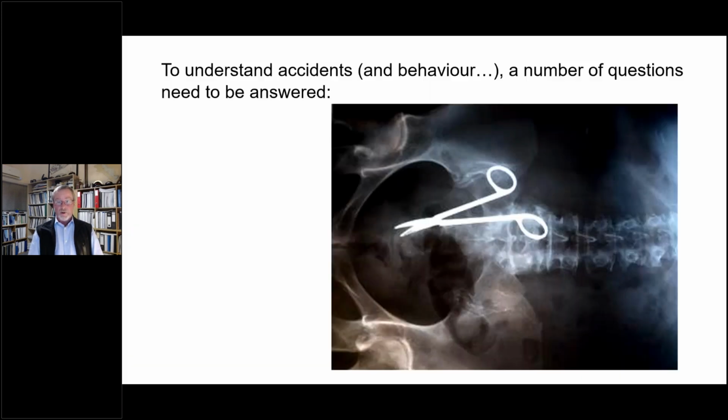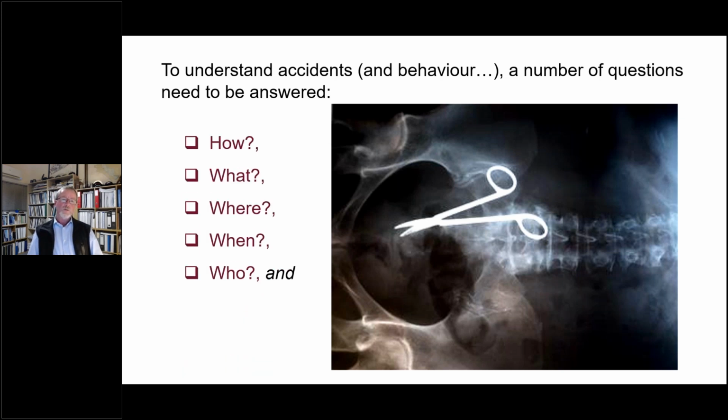I guess if you had an operation lately, you might not want to look at that. But if we want to understand accidents and we do accident investigation, there's a number of questions that need to be answered. The standard ones and the easy ones are the how, what, where, when, and who. The really difficult thing is why. So why do accidents happen?